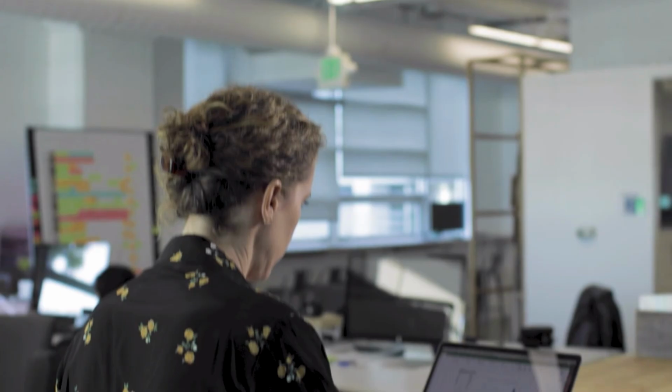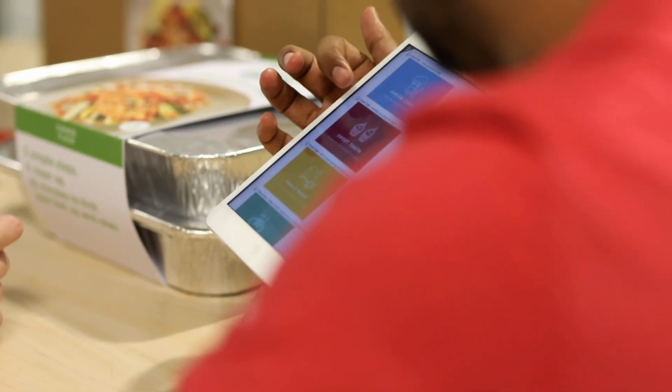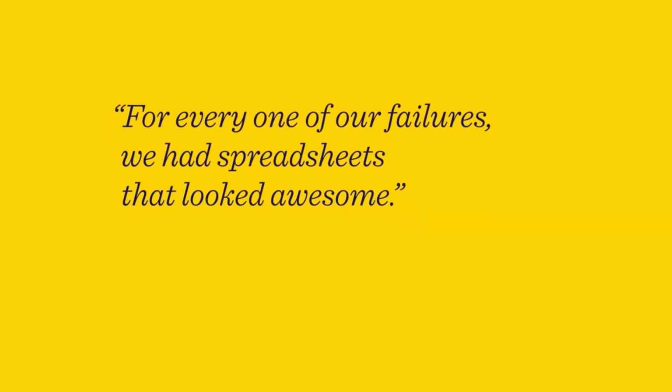You can create spreadsheets and build financial models forever, but until you validate your assumptions with real customers, your business carries a significant amount of risk. Scott Cook, founder of Intuit, said, "For every one of our failures, we had spreadsheets that looked awesome." At IDEO, instead of coming up with a plan for how every part of a business could work, we design an ongoing sequence of small, rapid prototypes to learn how the business will work.